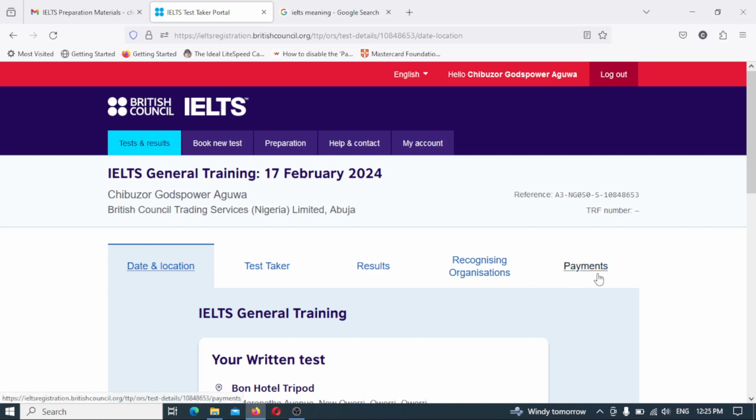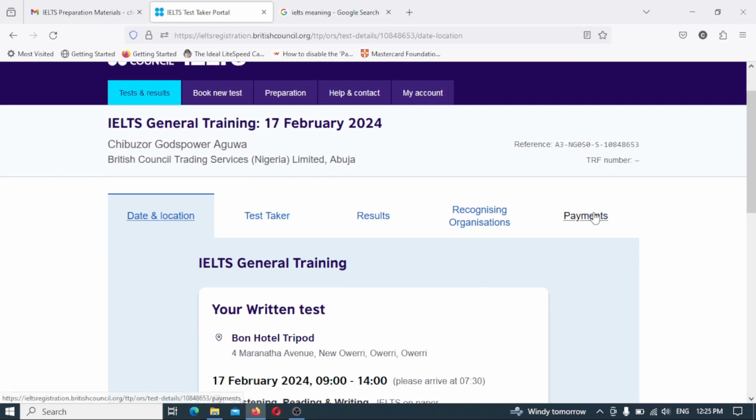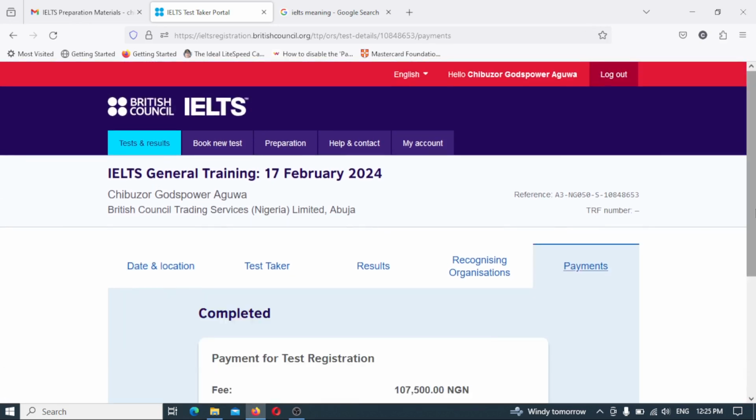So this is my dashboard. Like I said, I've booked for an exam. As you can see, general training is on the 17th of February. This is my name. I'm not covering anything, I'm making them visible for you to see. And let's switch. Yes, I reside in Nigeria. So let's switch to the payment section.